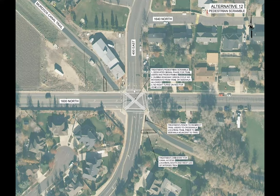Oh, that sounds quite good anyway. Yeah, so we're just changing crossings to match what they're doing now. So those are the alternatives, the 12 we looked at and asked you to score. Before I go on to the scores, are there any questions so far on the alternatives that we looked at? We can come back to these if you'd like.